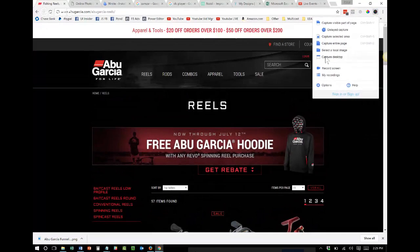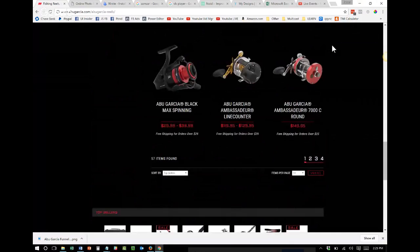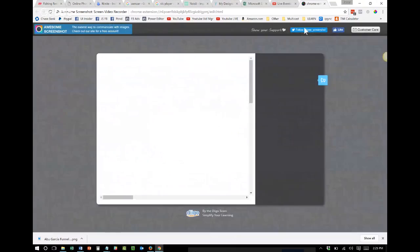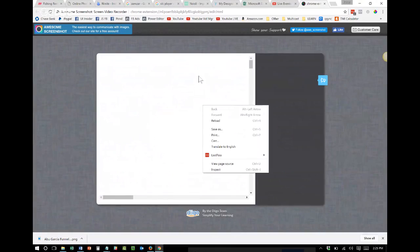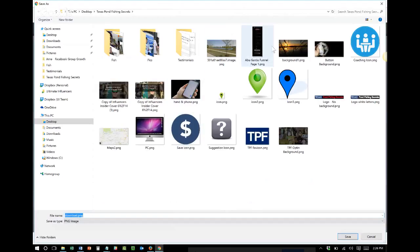Now you don't have to do the entire page. You can capture the whole desktop. You can actually record, so you can scroll, and you can do a selected area. So I can just draw a box. All those kinds of things are in here. But I love that it captures header to footer, everything that's on the page. And now I'll hit done, and oops, done. Let it load. Right click, and now I've got page two.